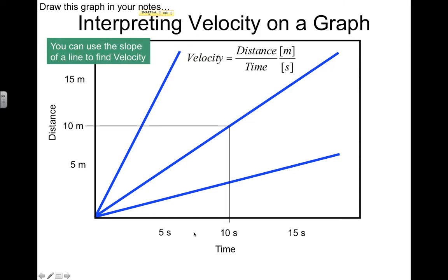You can use the slope of the line to find its velocity. Again, distance over time. So if I look at this steep line here, I can go 15 meters in 5 seconds. And if I simplify that, really I'm going essentially 3 meters per second. That would be my velocity, 3 meters per second. So velocity is going to oftentimes be in meters per second, centimeters per second, in your graph and things like that.